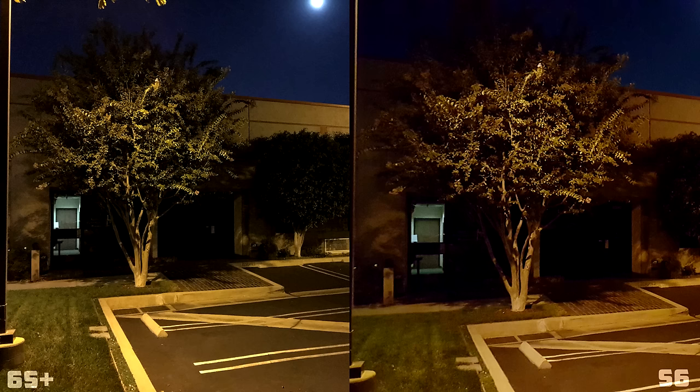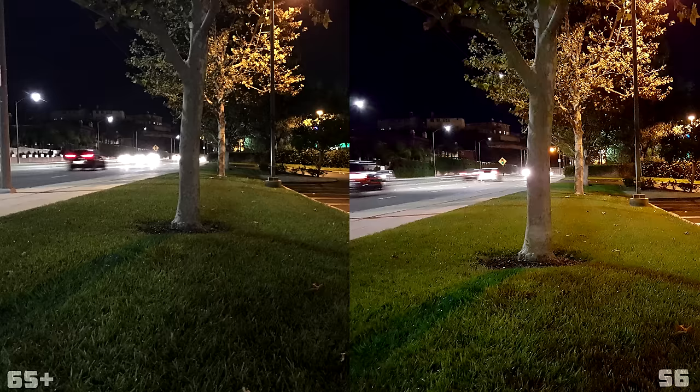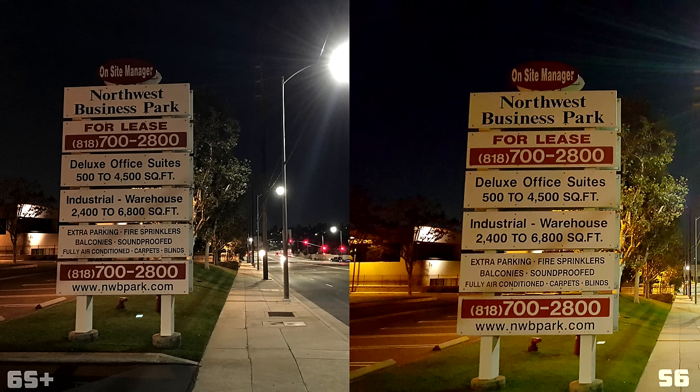For low-light pictures, both phones do a pretty good job for the most part. The color reproduction on the S6 is a lot better than the 6S Plus. You can really see the colors more even in low light. However, the pictures are sharper on the 6S Plus.